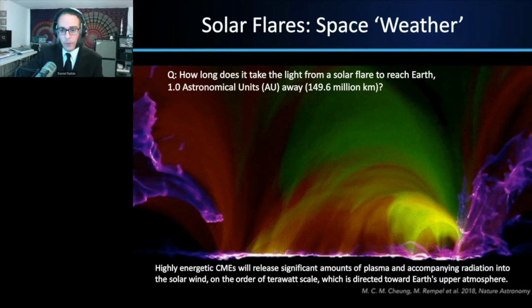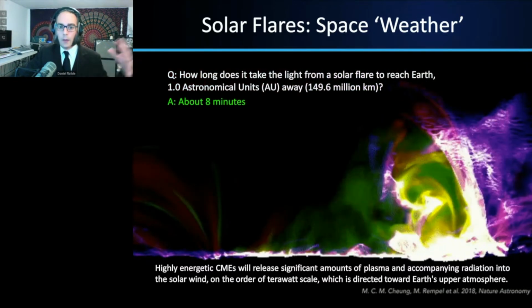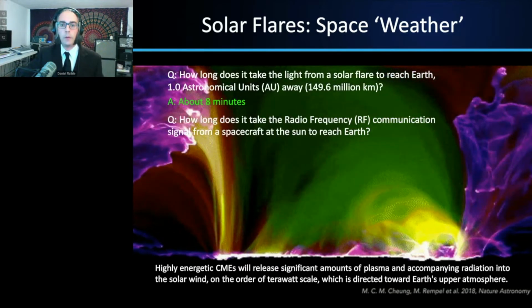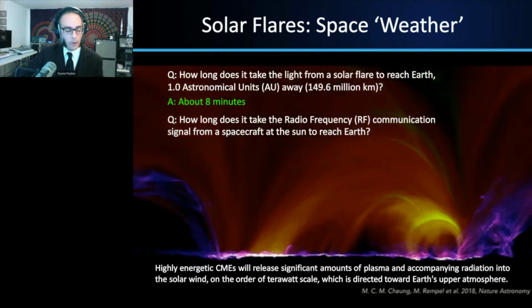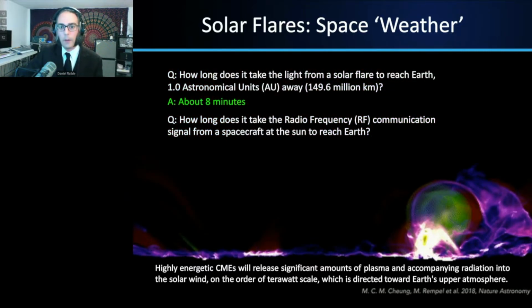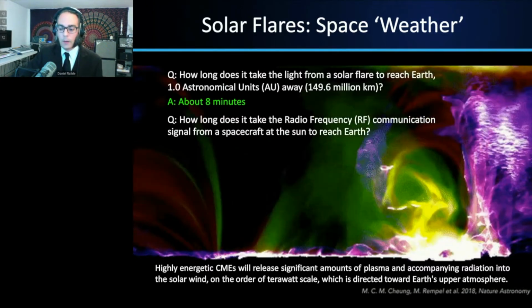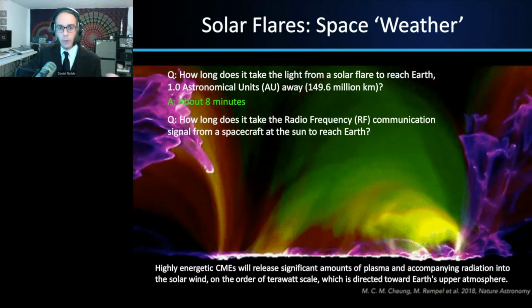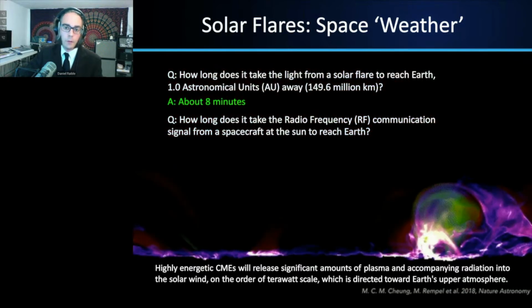Same thing with the solar flare activity. If a solar flare were to happen at the sun and we had a telescope back at Earth, it would take 8 minutes for the light of that solar flare to reach the Earth. Now, Stereo is in orbit around the sun, the two spacecraft, Stereo A and Stereo B. So they're taking observations of the solar activity, and they're going to then transmit those images all the way back to Earth, and they're going to use radio frequency communications to do so.